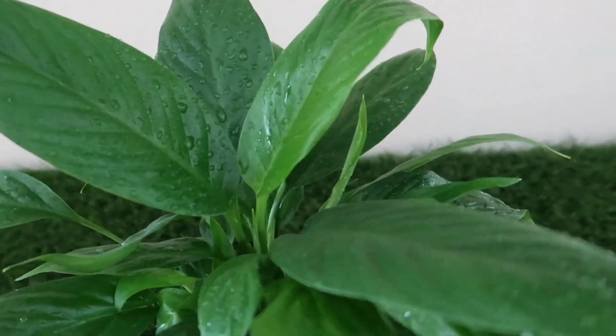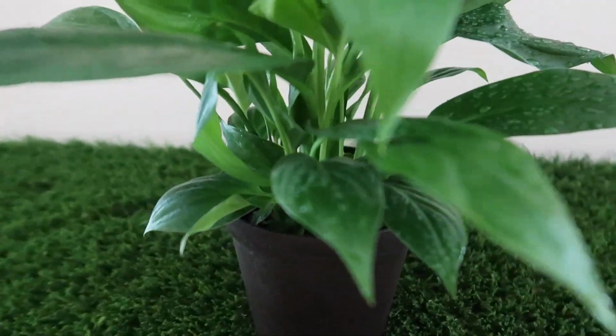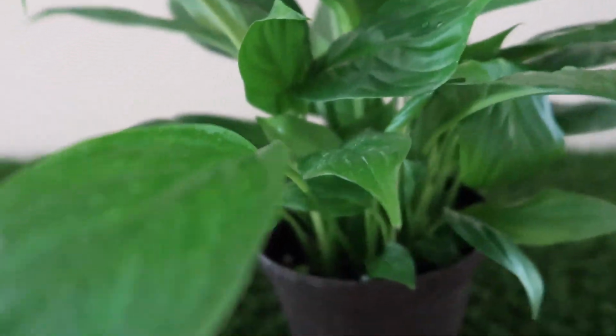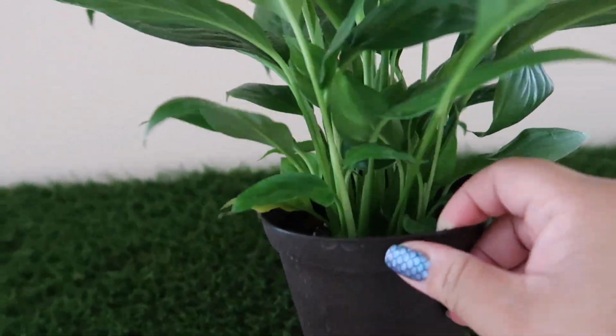So the first one here is called the Spathiphyllum, or commonly known as the peace lily. She's so beautiful when she blooms. When I got her, she had this one single yellow leaf. I don't know what that's about, but everywhere else, she seems pretty healthy.